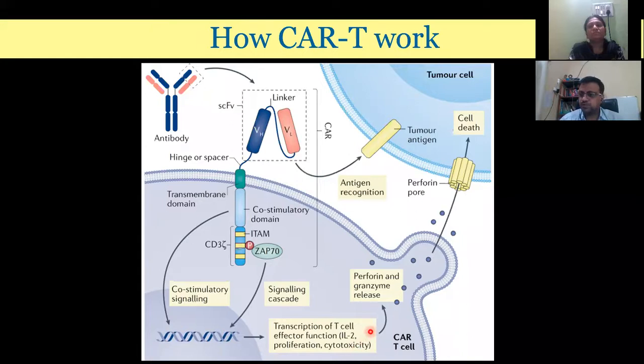IL-2 secretion, proliferation, cytotoxicity, and then they create the perforin pores. They create pores in the tumor cell after recognition, and this leads to cell death.